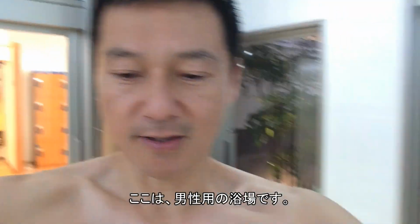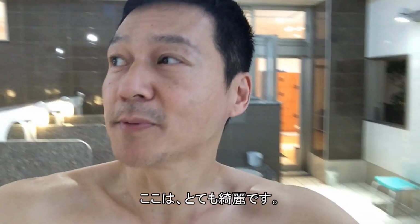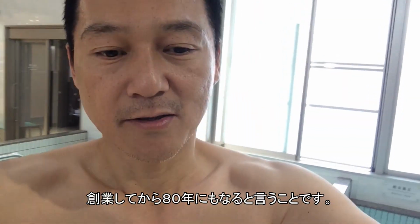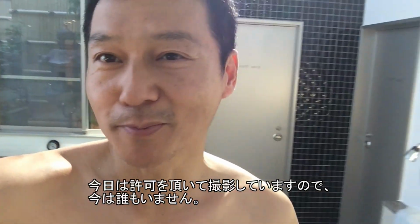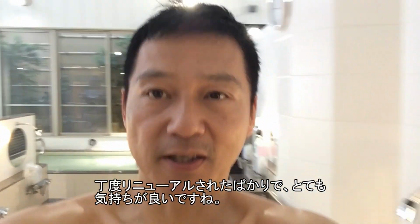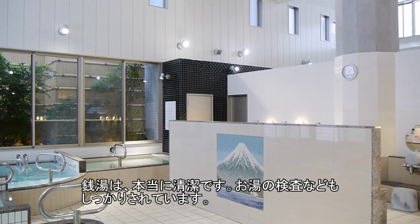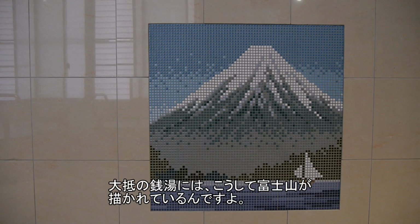So here we are in the men's bath. And let me tell you, this place is beautiful. You know, I heard from the owner just now that this place has been in operation for 80 years. And we got permission to film this place, so no one's here yet. As you can see, it's beautiful. They just renovated it. The inside is bright and airy with lots of natural light streaming to the ceiling.